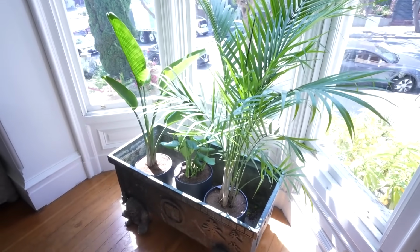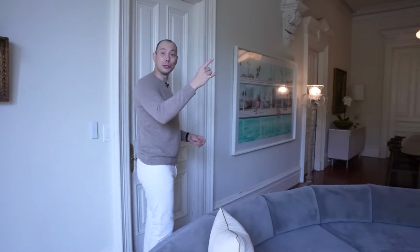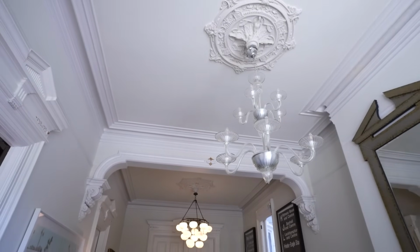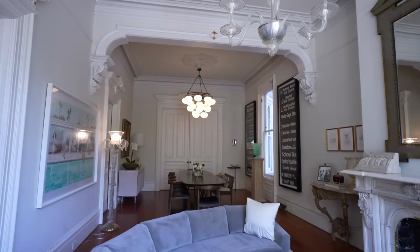You just pop the water in the pot, and you leave them for a month and they grow. And I kind of like that element, so that's good. So we can continue walking through. You'll see one of very many Murano chandeliers in our space. This one I absolutely love. It's by Barovier, super delicate, not massively detailed.